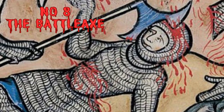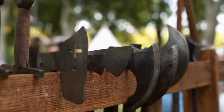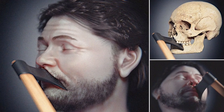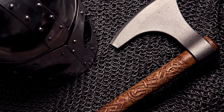Coming in at number 8, it's the battle axe. The battle axe was an incredibly effective and devastating weapon during medieval times. It was a weapon of choice for many warriors and soldiers due to its ability to cause fatal wounds to opponents. The battle axe typically consisted of a heavy, sharp blade attached to a wooden handle, with its size and weight varying depending on its intended use.